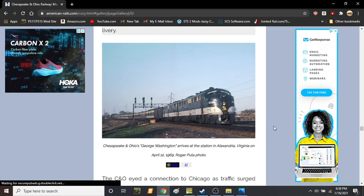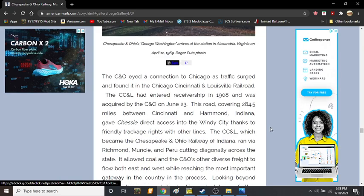The C&O's George Washington arrives at the station in Alexandria, Virginia on April 12, 1969, with a pair of ex-Pere Marquette E-8As leading the George Washington on this April afternoon.